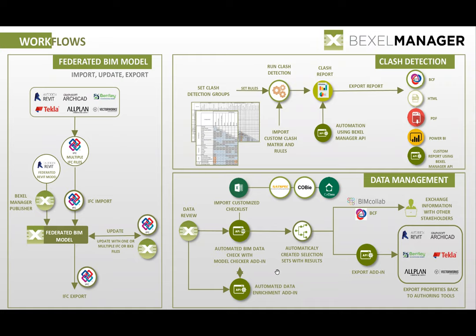And I'll give you an example of how we can easily add 4D and 5D data to the BIM model. And later, those models could be used. Or, if we are talking about checks, we can easily exchange those selection sets via BCF format with any other application. We also have integration with BIM Collab, so you can easily manage those clashes or issues on the project via the cloud.